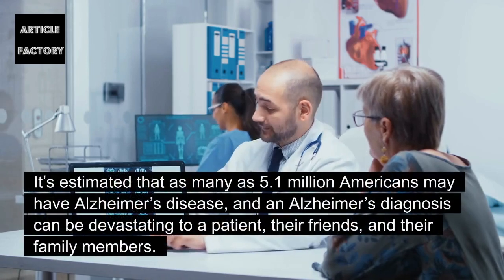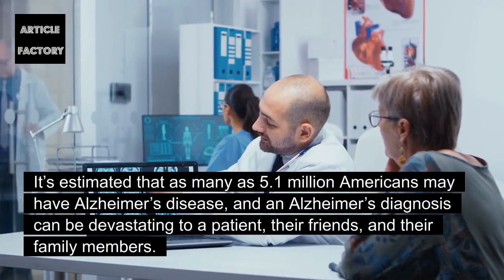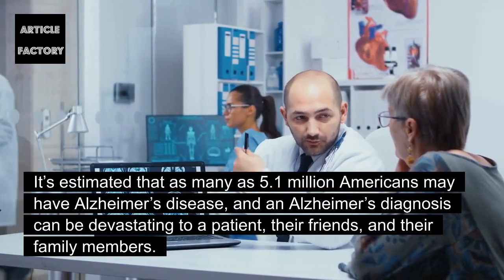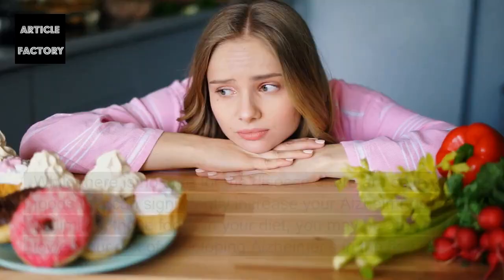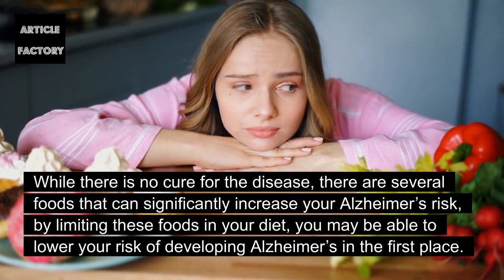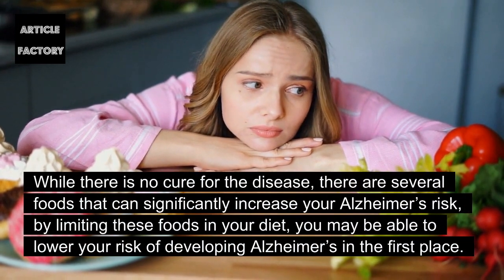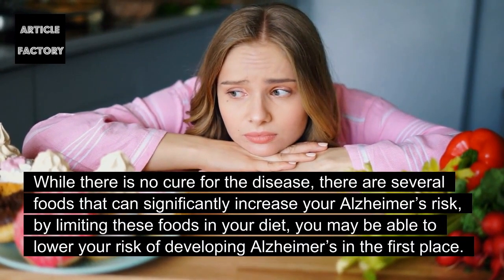It's estimated that as many as 5.1 million Americans may have Alzheimer's disease, and an Alzheimer's diagnosis can be devastating to a patient, their friends, and their family members. While there is no cure for the disease, there are several foods that can significantly increase your Alzheimer's risk. By limiting these foods in your diet, you may be able to lower your risk of developing Alzheimer's in the first place.